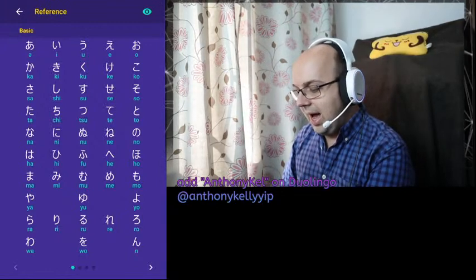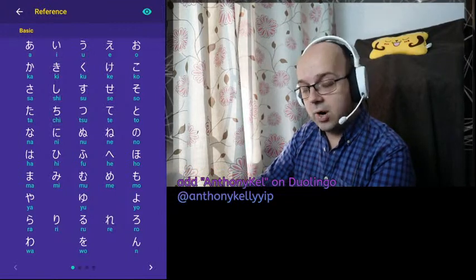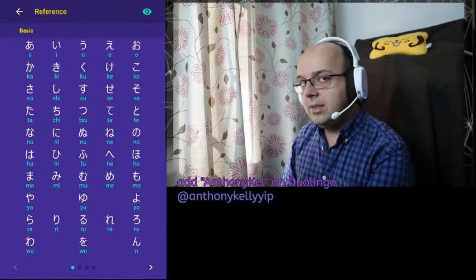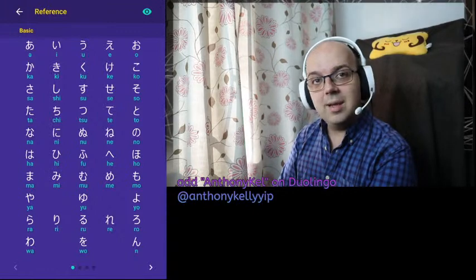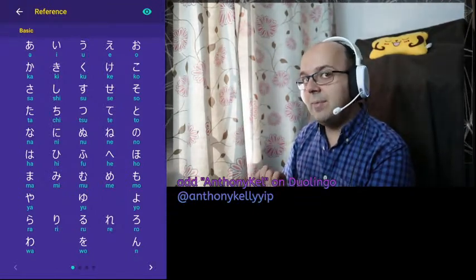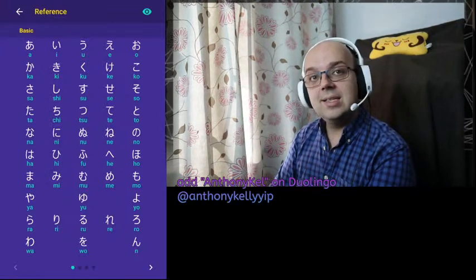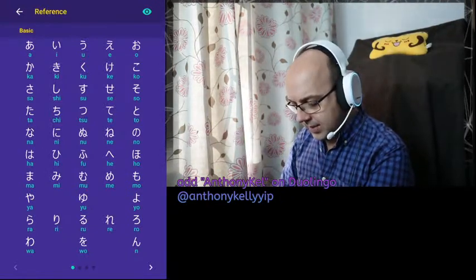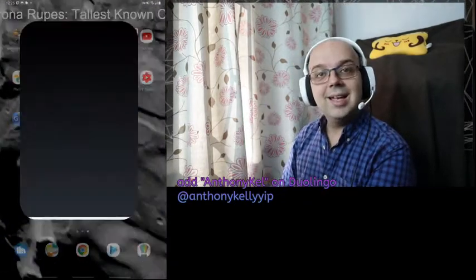I learned this a while ago using this app called Hiragana Pro. It is available on the Google Play Store. I don't think there is an iOS version available for this app, but there are other apps available. As I'm going to show you in a second, Duolingo, which is the main app that I'm using right now, also has some exercises in there for learning hiragana, so don't worry about that. The second character set that you need to learn is called katakana.